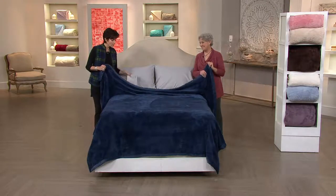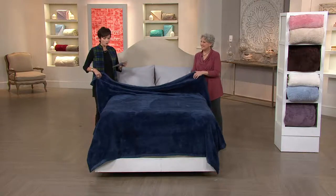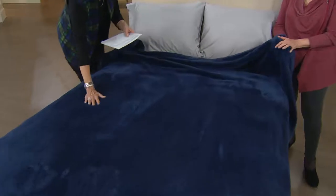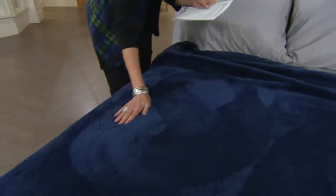We have 4 sizes, 7 colors, and I'll just give you some sizing breakdown in terms of our easy pay, and then we'll get started. If you want the twin, 3 easy payments of $8.67. Full, 3 easy payments of just $10. The queen is $12 on that 3 easy payment plan, and the king is $13.33 on that easy pay plan.